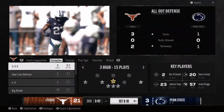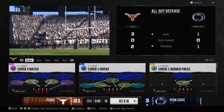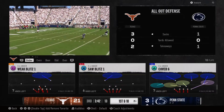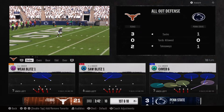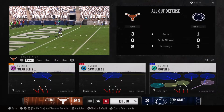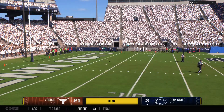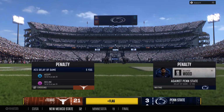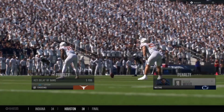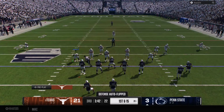And it'll come out to the 25. No attempt at a return. Looks as if they didn't get it off in time. It'll be a delay of game. That is a completely avoidable penalty. The quarterback just went into brain lock and lost track of the play clock.